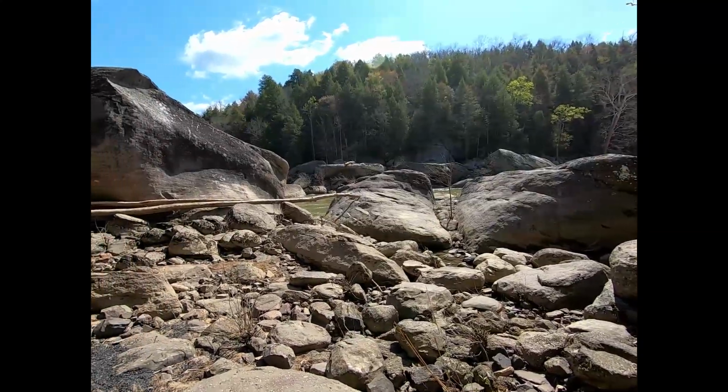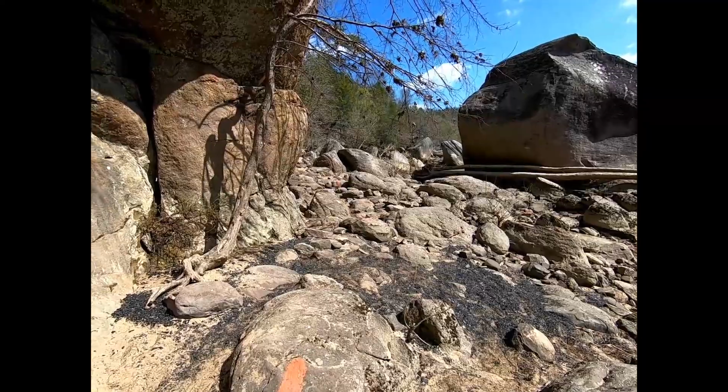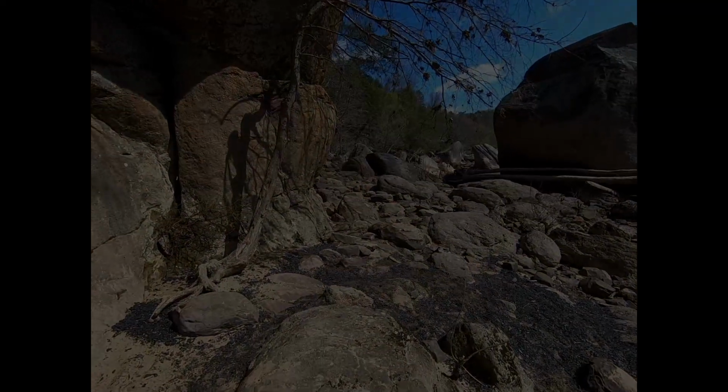You can kind of see the river through the rocks. And as you'll notice, there are orange marks on the rocks. That tells you which way to go. Trail gets rough through here, so take your time, don't twist an ankle. Let's move on along.